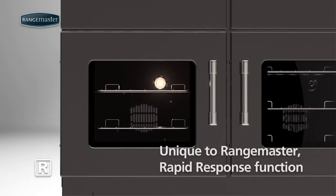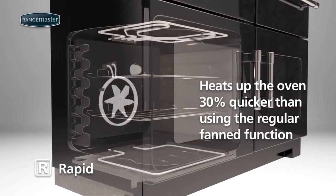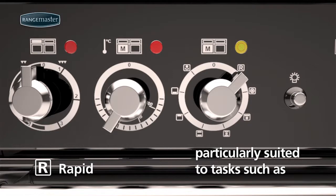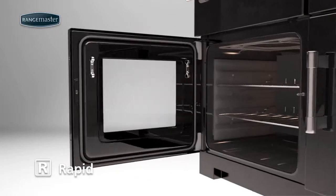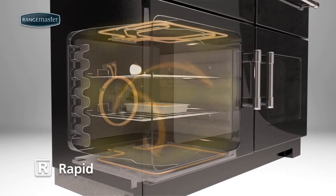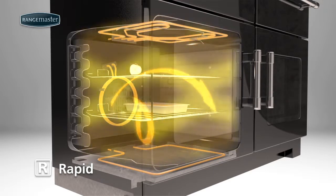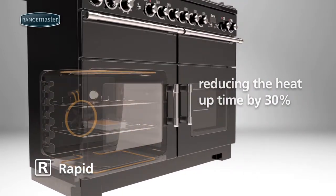Unique to Rangemaster, the rapid response function heats up the oven 30% quicker than using the regular fanned function. Choose the rapid response function and set the desired temperature as normal. Rapid response is particularly suited to tasks such as reheating a dish or cooking a ready meal where speed is preferred. The fan and heating element is activated in the same way as you would expect for fanned cooking. And to get the oven up to temperature very quickly, the top and bottom heating elements are also used. This heat boost allows you to start cooking almost immediately, reducing the heat up time by 30%.